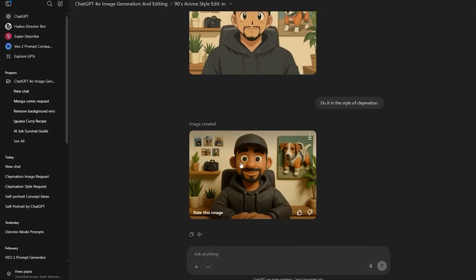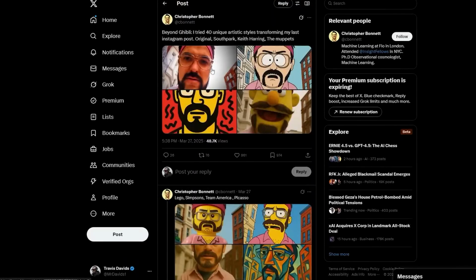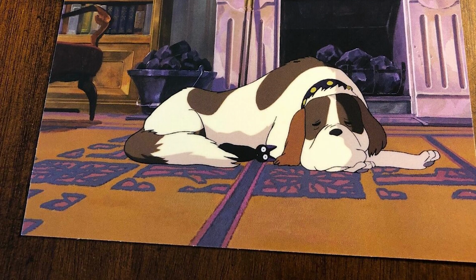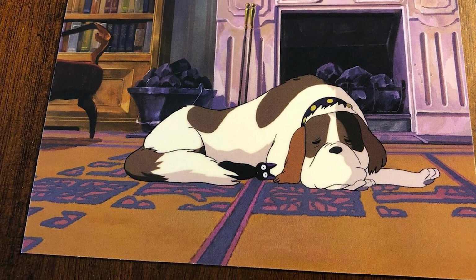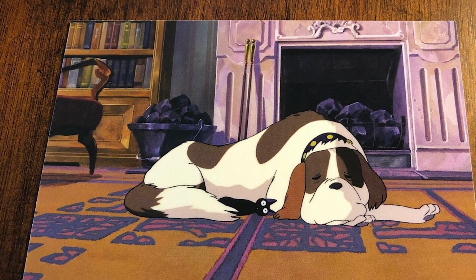This isn't just slapping a filter on an image, it's a deep understanding of what makes Ghibli art unique. I tried this with a photo of my dog, and the result captured his personality perfectly while giving him that magical Ghibli quality.